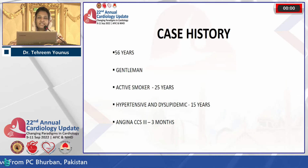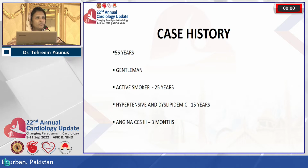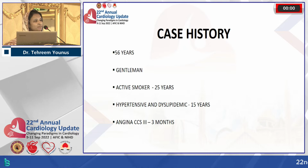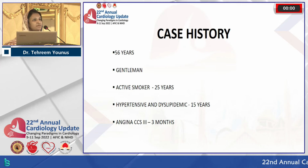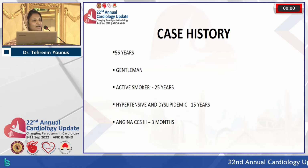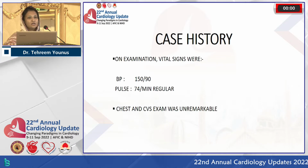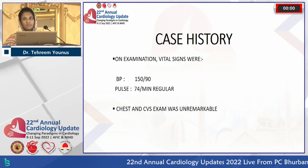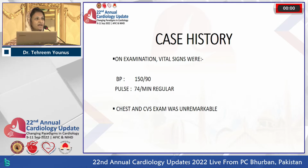So he was a 56-year-old gentleman who is an active smoker for past 25 years. He's a known case of hypertension and dyslipidemia, non-compliant with medications for past 15 years. He presented to us 2 years back with angina class 3 for 3 months. On examination, the blood pressure was 150/90, pulse was 74 beats per minute regular, and the chest and cardiovascular examination was unremarkable.